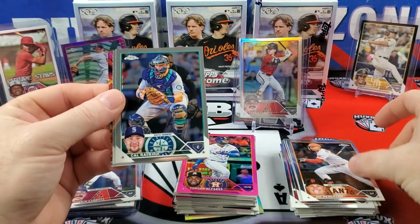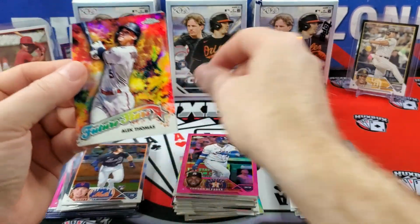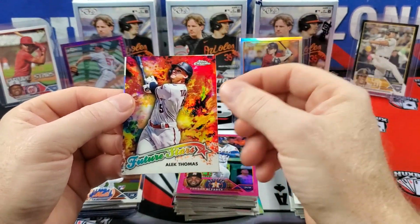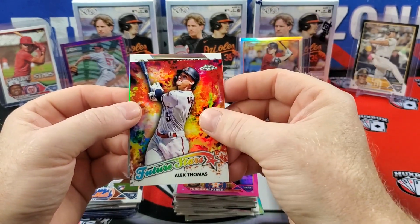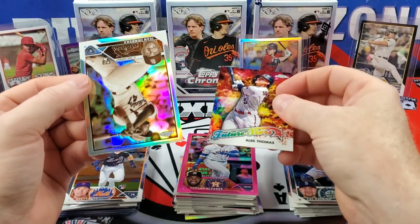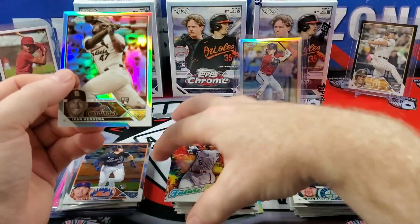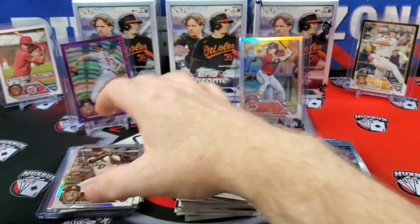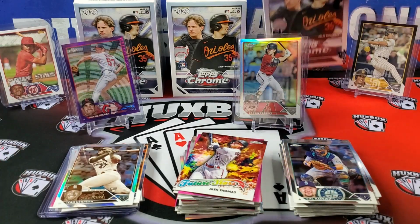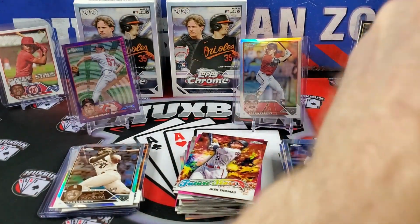Yuck Peterson, shiny back there. Cal Raleigh, Brett Beatty on the rookie. Alec Thomas on the future stars. This actually looks like a card that I'd want. Sorry if you hear that noise in the background. That is my garbage dumpster being emptied. And Ivan Herrera on the rookie. All right, last box. Let's see. So far, this has been pretty good.